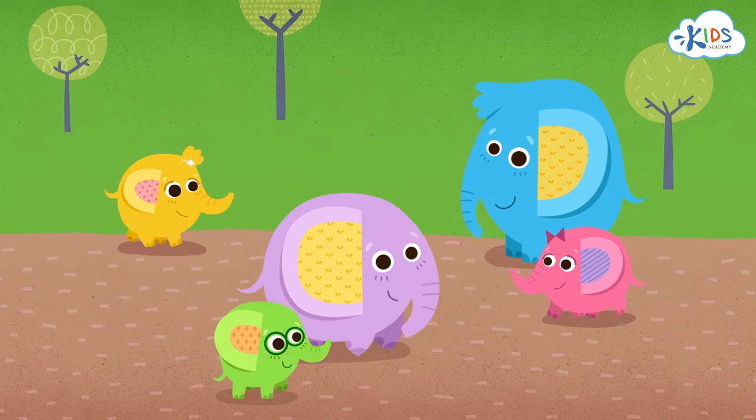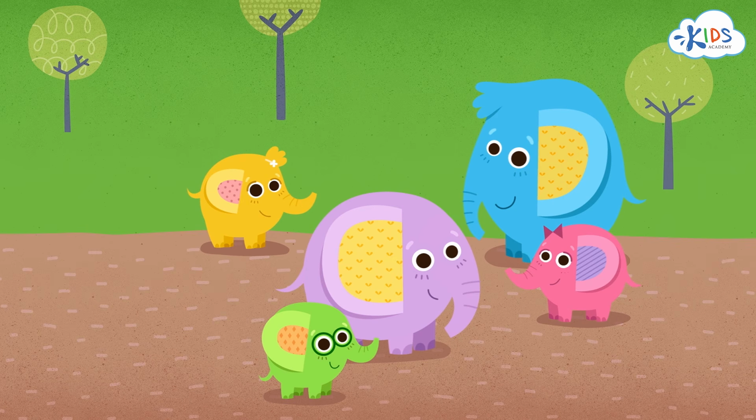Look at all of these awesome elephants. There's Eddie and Billy. I also see 3 other elephants, Jackie, Jade, and Jeffrey. I see big elephants and small elephants. One way we can sort or group these elephants is by size. Let's find all of the small elephants.